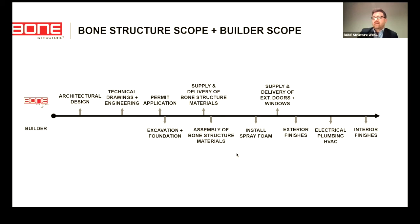And then here, just to highlight the scope division between bone structure and the builder. What bone structure takes care of is the architectural design, the technical and engineering drawings, the permit application, the supply and delivery of the bone structure materials, and the supply and delivery of the exterior doors and windows. So we are not involved in the on-site construction, but we can introduce you to a builder. It does depend what area you're in, that you can work with to do all of the on-site construction.